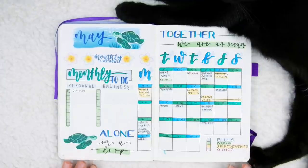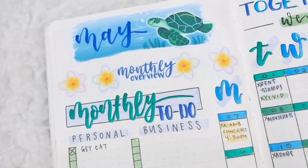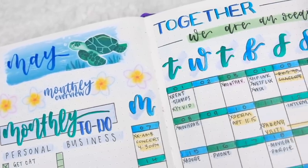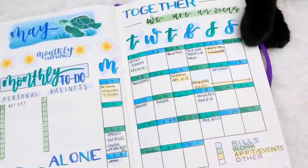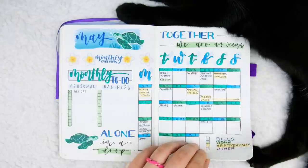As usual, I started off my setup with a calendar-style monthly overview, along with a monthly to-do list and a color code in the bottom right corner. This spread worked out really great for me this month. The only thing is that, as you can see, I didn't really use the to-do list section throughout the month, since most of my tasks end up going on my weekly spreads rather than on this main monthly spread. So I'm going to be switching this up just a little bit for June.